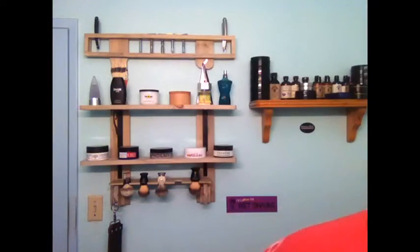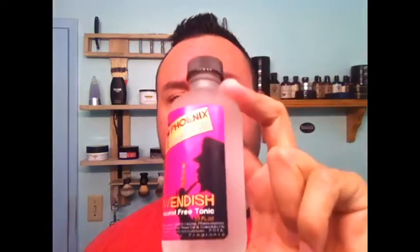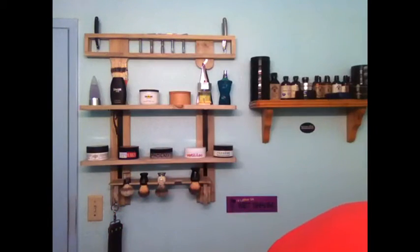Also paired it with the Cavendish Alcohol Free. You can see that. This one works great. The smell is excellent. And you don't get the burn. That's what I dig about it. But we all know Phoenix is a fan. I'm a big fan of them. So I'll leave it at that.